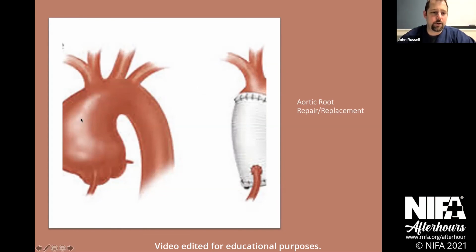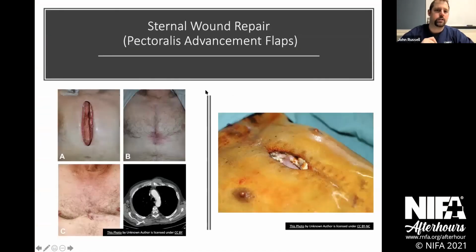So that's a pretty common thing to have happen. Sometimes people that have aneurysms in the ascending aorta here also have a bicuspid aortic valve, where they just have 2 leaflets instead of 3. It's a congenital abnormality, so kind of interesting. And then kind of worst case, but very infrequently, you'll have a wound that falls apart.